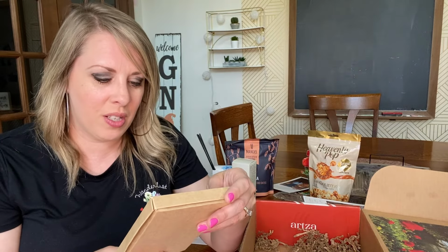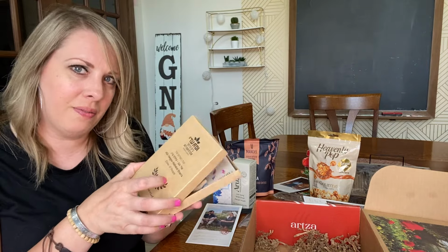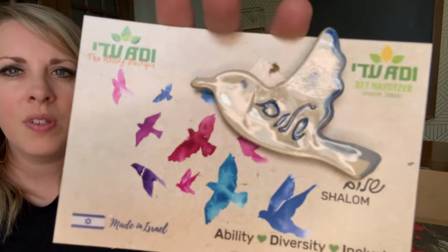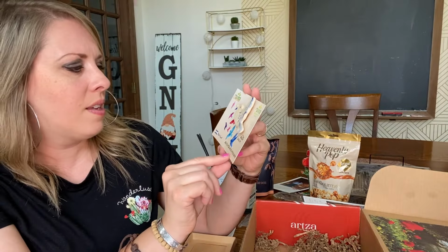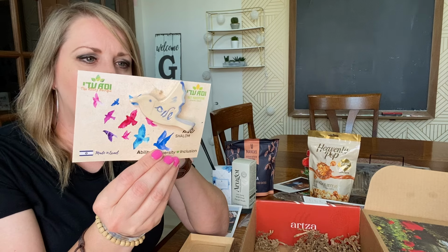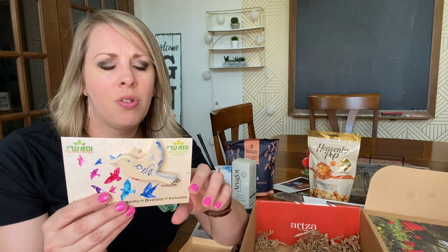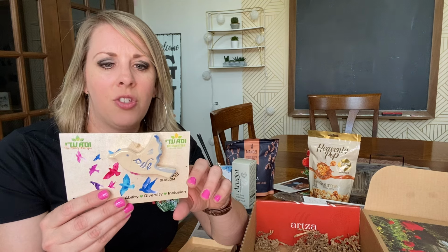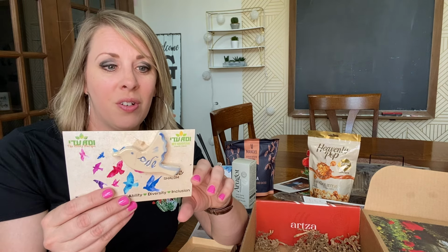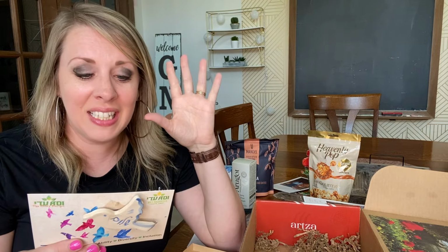Okay, the next one. Okay, Dove of Peace. Let's open it. Okay, let's see what's inside here. Oh, that's neat. So it's a little ceramic dove that says ability, diversity, and inclusion. And this is a handcrafted. Oh, this is neat. The Ability Boutique was created by our ADI residents, children, adolescents, and adults with severe disabilities during their rehabilitative vocational workshops. I love this.